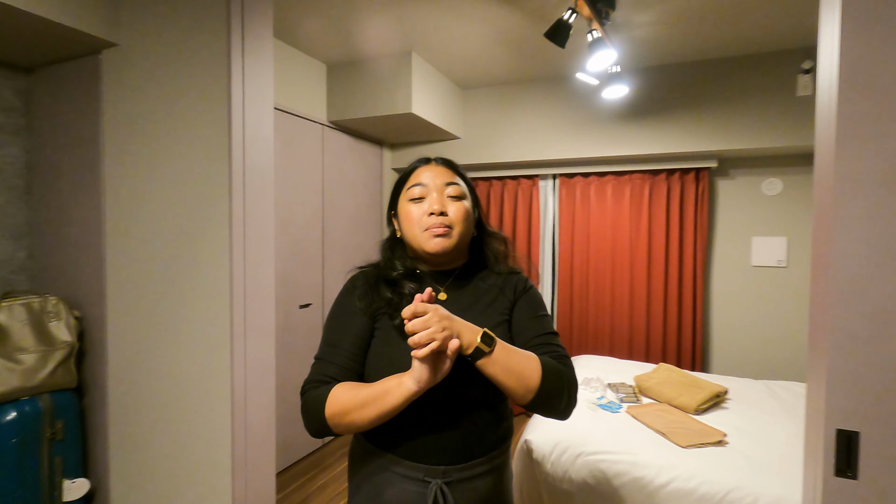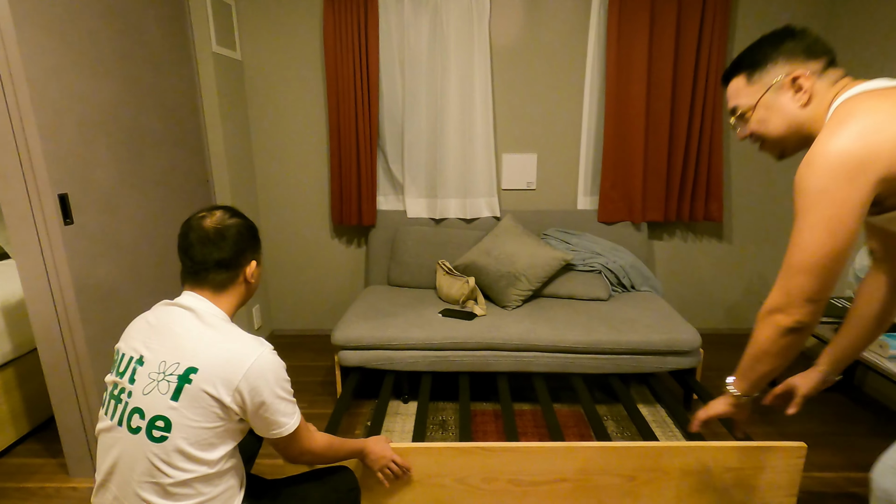So again, we booked this place in Airbnb. Pero ang pangalan ng building is Alterna, Kuramae. So we will be putting the link para if ever you also want to check out this place, pwede nyo rin siya makita. Sa ilalim pa.